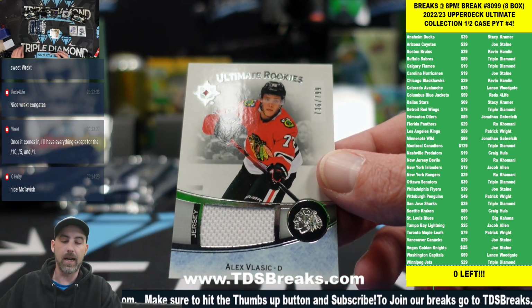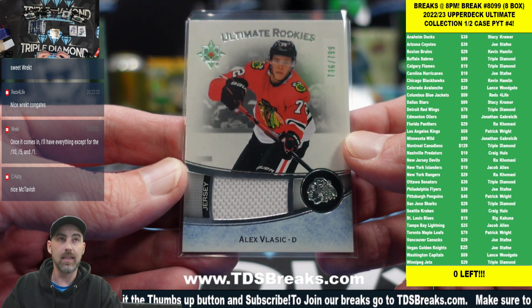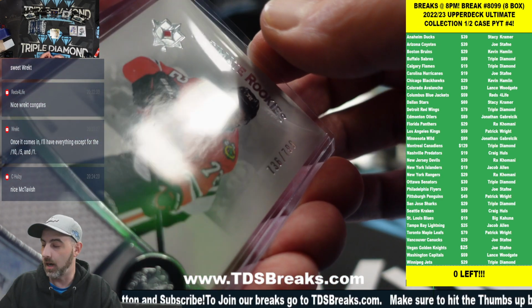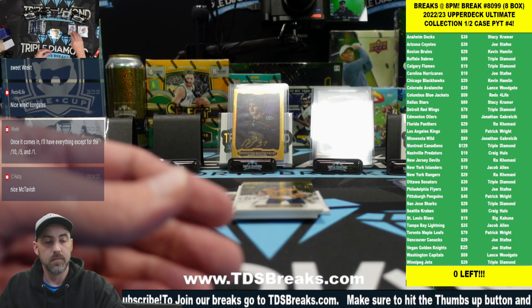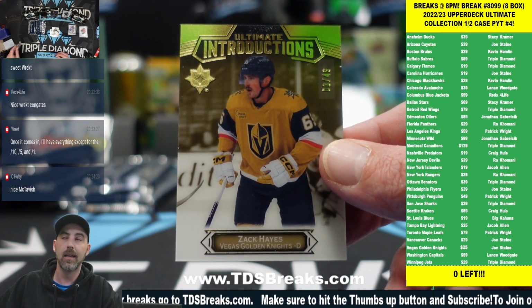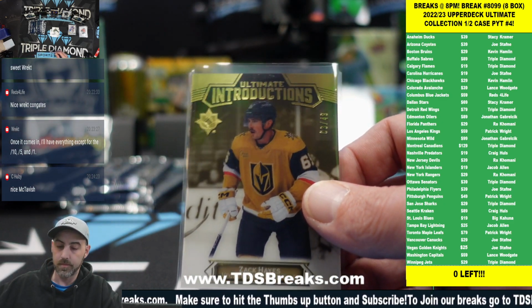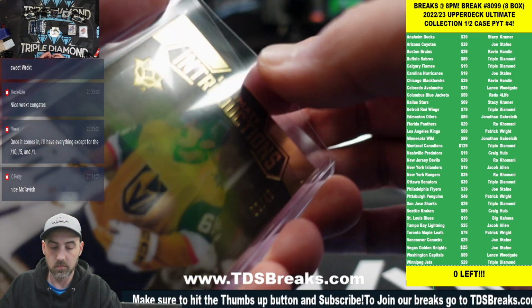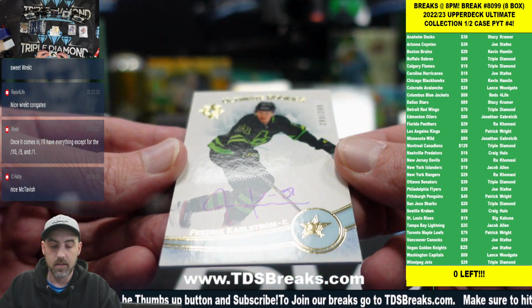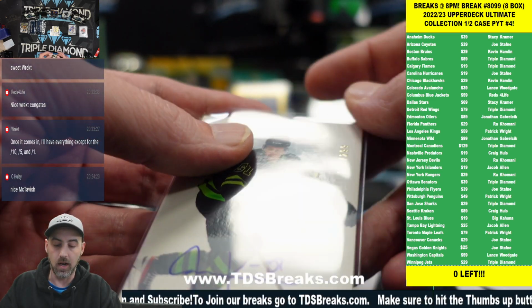All right. Jersey card on the back to $7.99. They call him Alex Pickles in Chi-Town. To $7.99, Alex Vlasic, Chicago. On the top to the Vegas Golden Knights, out of 49, Zach Hayes. Stacy staying hot. Frederick Karlstrom to $2.99 on the on-card auto.